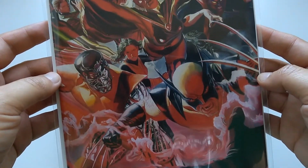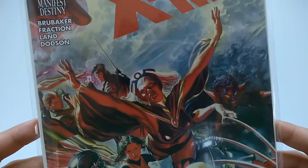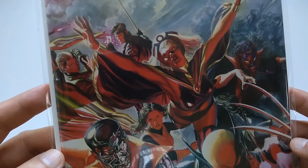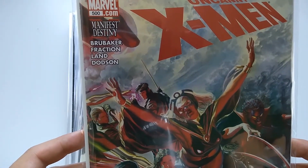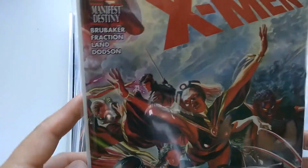His beautiful, realistic depictions of these fantastical characters has always been just amazing. He is one of the most talented, realistic comic book artists ever. This is number 500. Brubaker, Fraction, Landon Dodson. I don't know if that's both Dodsons.